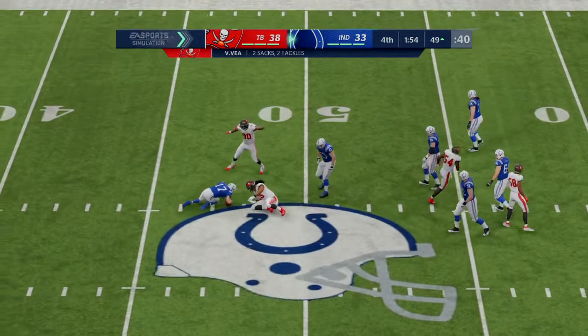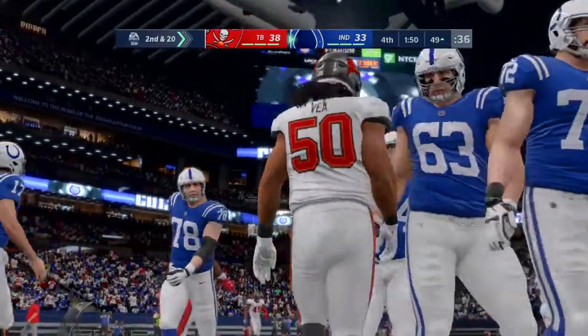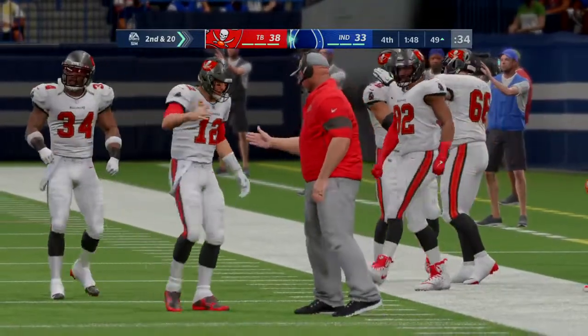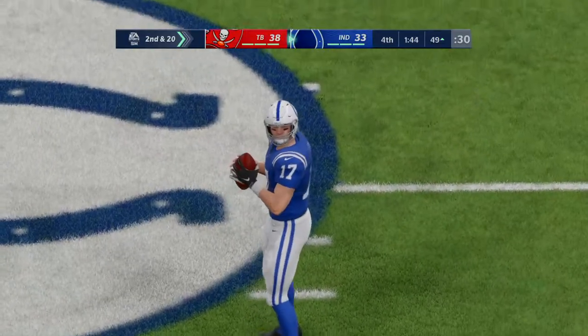And he can't get a throw off. He's taken down. What a huge play at this point in the game. Vita Vea in there to drop him as that clock continues to run.